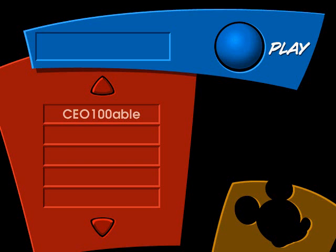And this is where you type your name in. There's a name right here, but I'm not sure if there's a way I can delete it, so I'm just going to type my name. My name, CL100, is right here, and that's the one where I tested out the game. So let's begin.